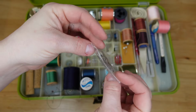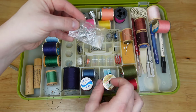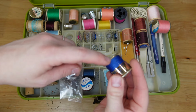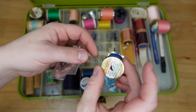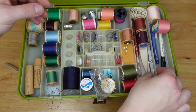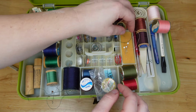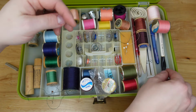These might be like some fasteners or something. I don't know. Look at this. Cool. I mean, it's still just plastic, but it's cool looking, kind of shiny. Lots of thimbles, lots of bobbins, little sponge needle holder.